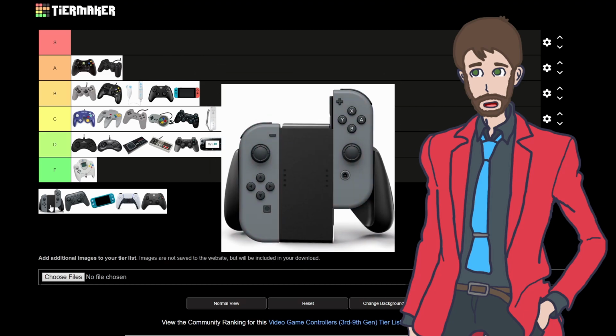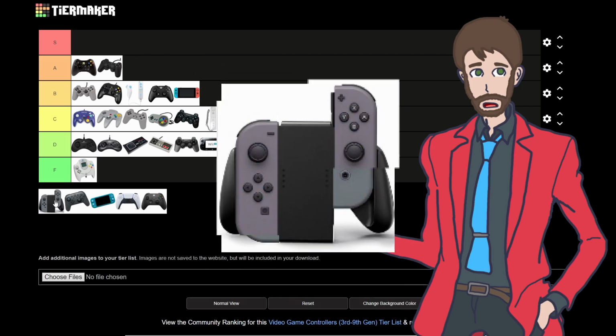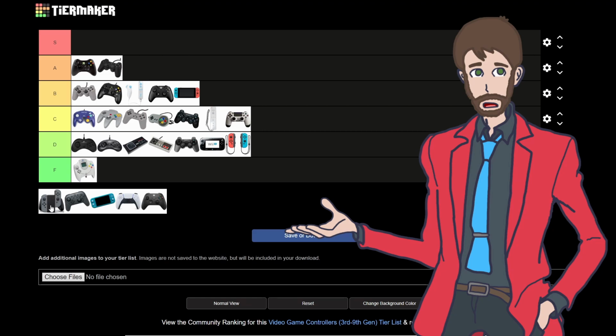The gamepad, or I don't know, joypad? I don't know what you would call this contraption, but this is typically how I play my Switch: I dock my Switch and I play with a controller pad. It's very rarely that I take my Switch out on road trips and stuff, so I don't have a lot of opportunities to play it like this. This is typically how I play my Switch, and this is fine.